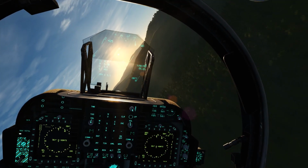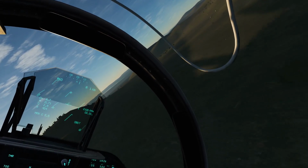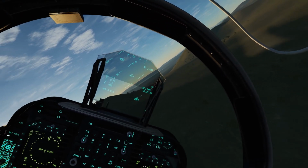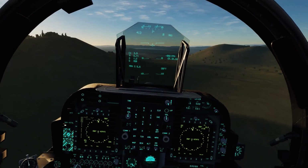Pretty amazing. Eagle Dynamics certainly put a heck of a lot of work into turning this old map into something really beautiful again, which I certainly appreciate.